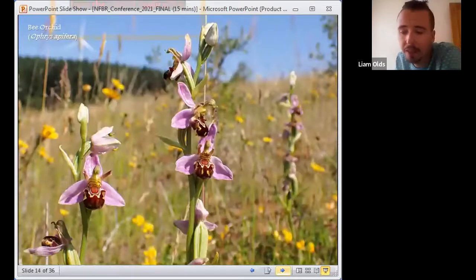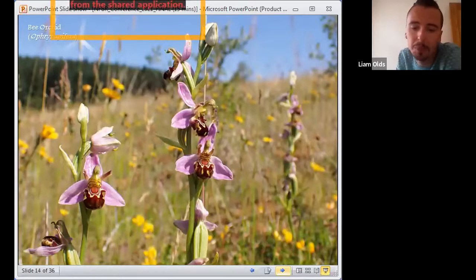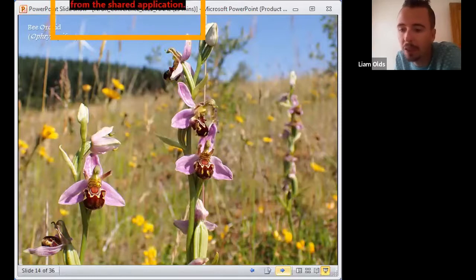And there's a wide variety of different plant species you get on these sites. Unfortunately, I haven't got time to go into them in much detail, but included among these are a variety of orchids and bee orchids that are always a pleasure to see, and ones that you get on these colliery spoil sites in South Wales.